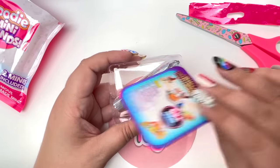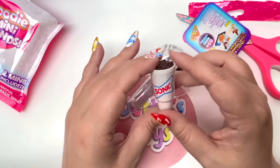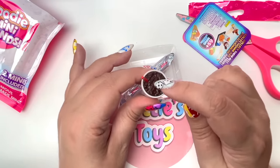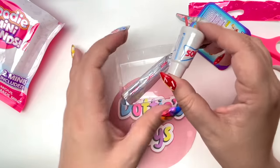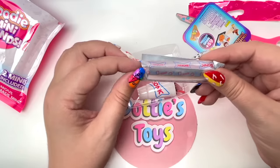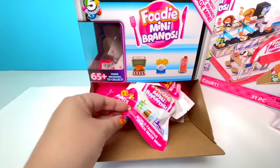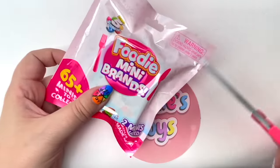One, two, three. Woo! Okay, so we definitely have not found any duplicates yet. So we have the big Sonic cup. This looks so refreshing, you guys. And I love that they even put the detail of the ice and the red straw that you get at Sonic. That is so crazy and so refreshing. And here we have the foot long chili dog. Ooh, that's a big old hot dog. All right, you guys, we still have so many in there. Oh my goodness. All right, here we go.